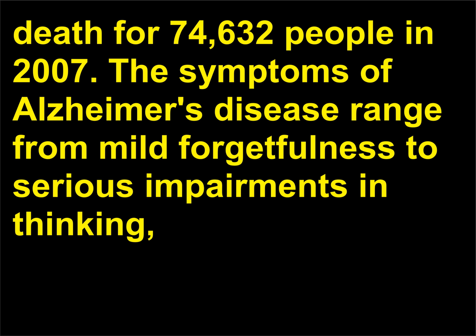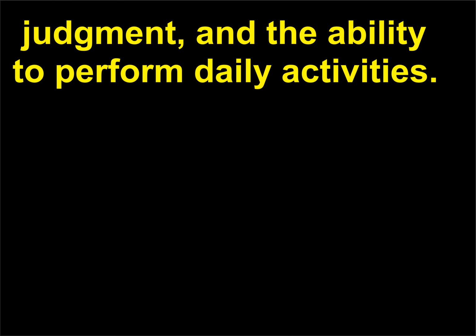74,632 people in 2007. The symptoms of Alzheimer's disease range from mild forgetfulness to serious impairments in thinking, judgment, and the ability to perform daily activities.